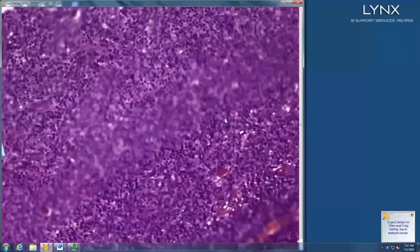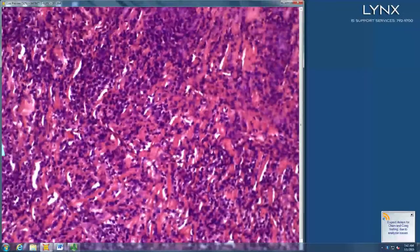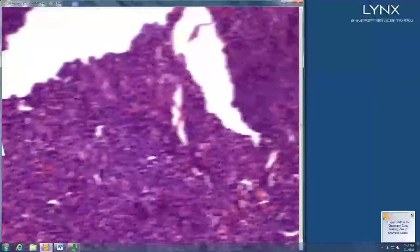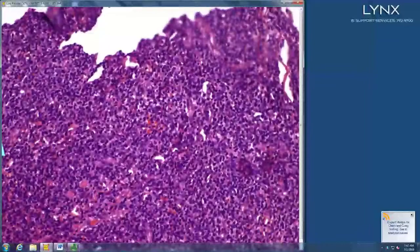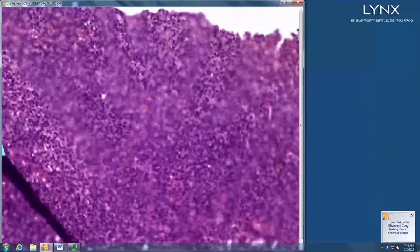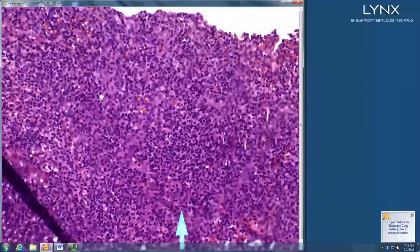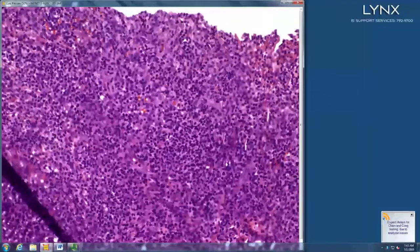And then you look at this one, and unfortunately we've got some mounting medium on the top there. Let's see if we can get some of that smudge off. We have lots and lots of large cells. So it's not a small hyperconvoluted cell. They're larger cells, vesicular nuclei, prominent nucleoli. Some of them looking a little Reed-Sternberg-y. And so we get a CD30, and it's CD30 positive.